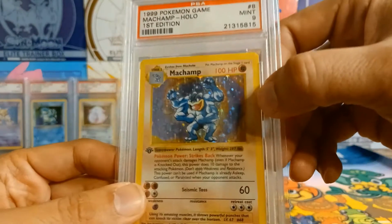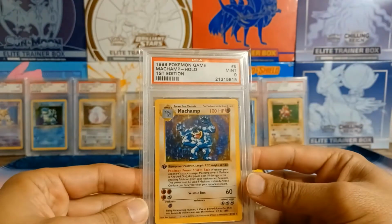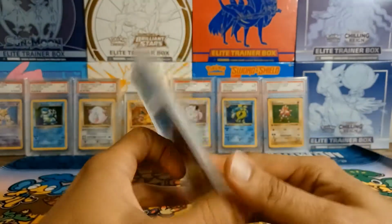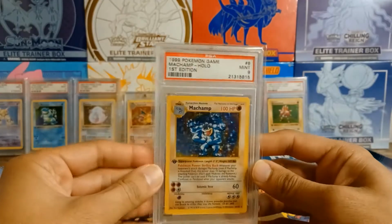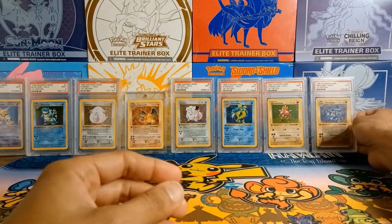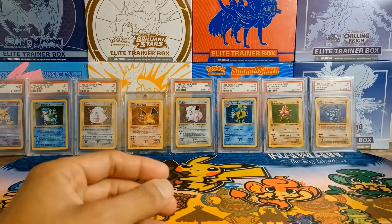This is a Machamp. This is the shadowless Machamp, obviously, not the shadowed one, so it does belong in this collection. It's going for about $350 in recently sold listings, $428 for PSA's market value. Like I was saying, now's the time to invest into vintage cards. I don't know if the prices are going to continue to go down, but they definitely are down from last year.